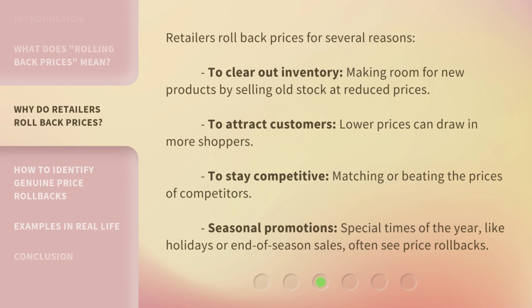Retailers roll back prices for several reasons. To clear out inventory, making room for new products by selling old stock at reduced prices. To attract customers, lower prices can draw in more shoppers. To stay competitive, matching or beating the prices of competitors. Seasonal promotions, special times of the year, like holidays or end-of-season sales, often see price rollbacks.